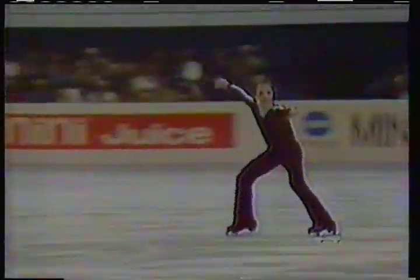Two-footed it and had a little trouble turning around. It shouldn't affect his marks too terribly much.